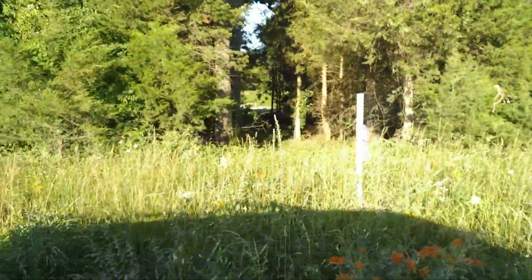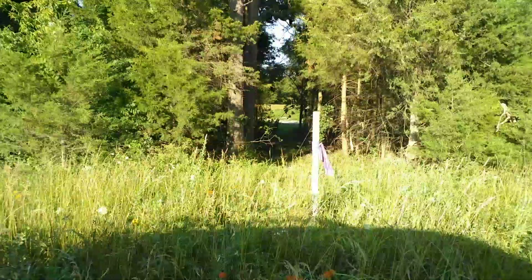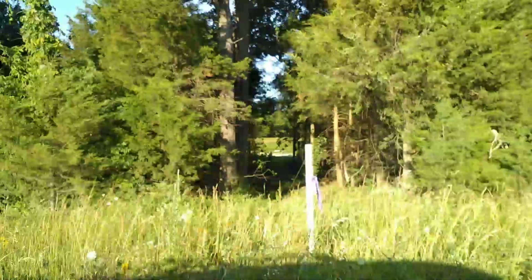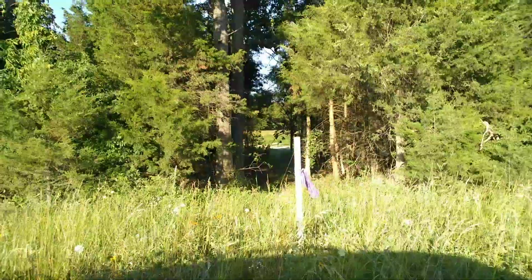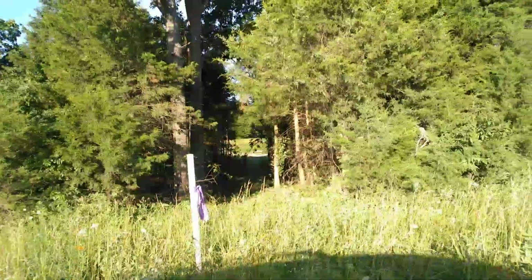They cleared this because that post there is a divider between tract two and tract one, and you can see the amount of cleared land back there that is on both of them. Interesting. Okay, so that post, the post I saw back in there? That's what it is. It's the dividing between the two.